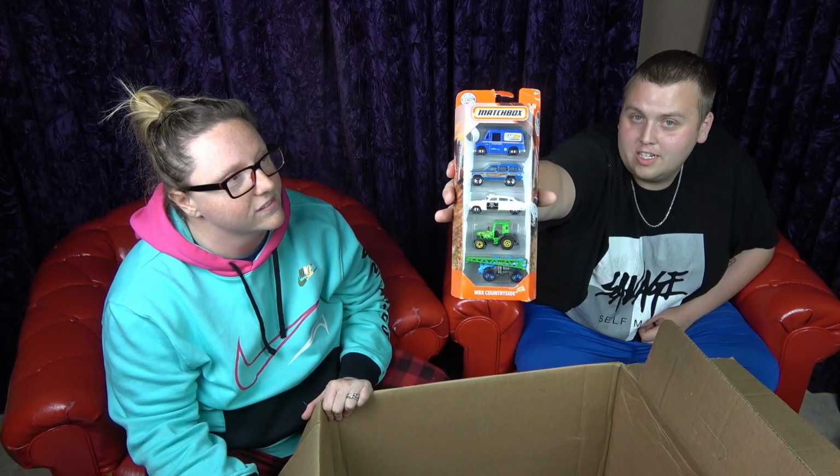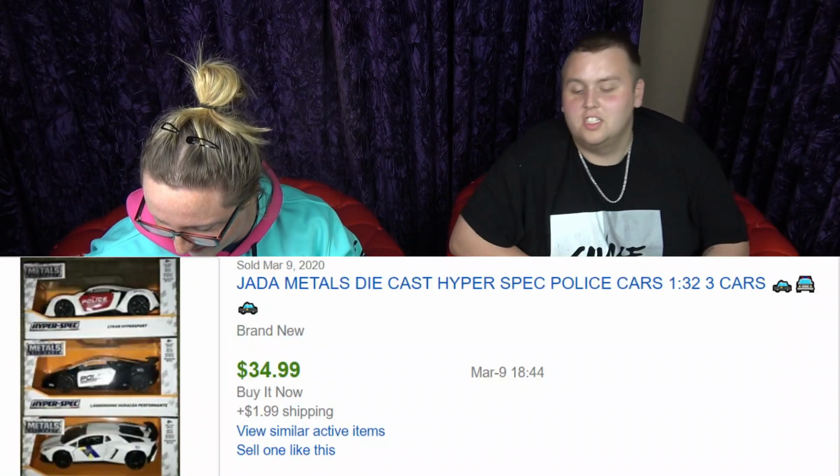Speaking of cars, a whole five-pack here. 1, 2, 3, 4, 5. Yep. MBX Countryside. That's pretty accurate for vehicles you're seeing in the country. Can I pull out multiple things? No. That's cheating. This is a Lamborghini Huracan Performante police car. You just got a Lamborghini out of a mystery box. That's cheating. Lamborghini out of a mystery box.